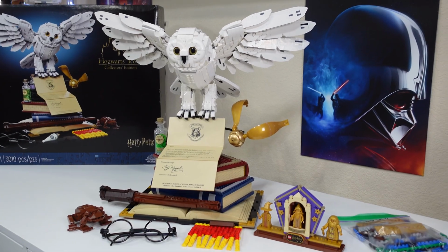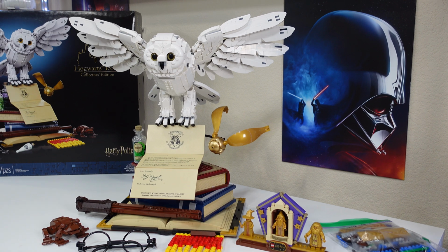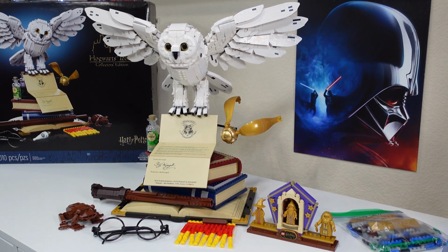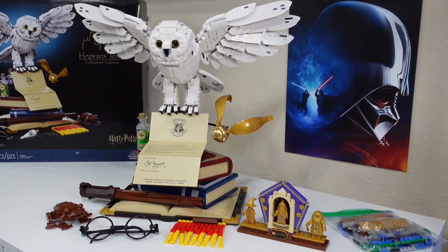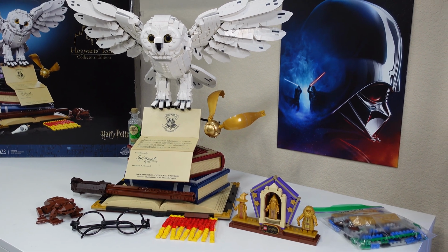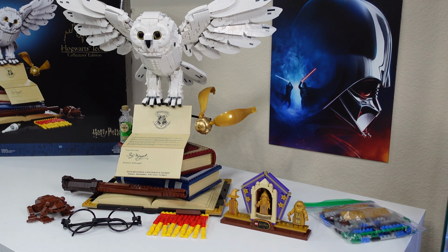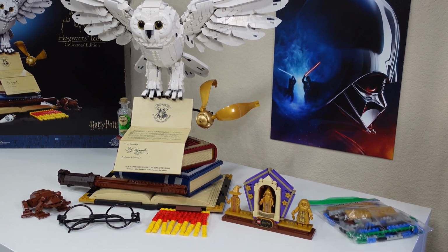Now we are here for the review segment of the Hogwarts Icons Collector's Edition. And guys, we really do have a hodgepodge of stuff to talk about. There's far more here than I expected, but at the same time, I kind of knew, and that's why I was kind of intimidated of this set.